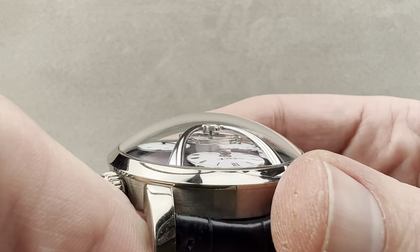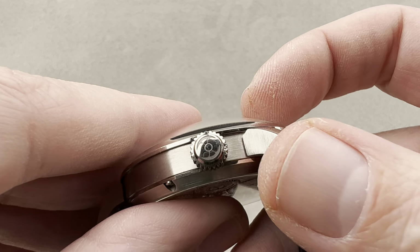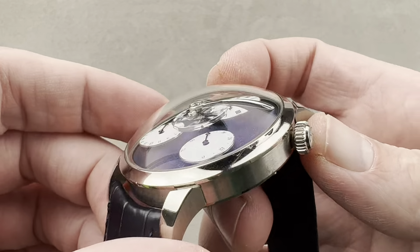It's concave all the way around. We have a dramatically domed sapphire, more on that in a moment, an off-centered crown to make this an ambidextrous watch, and you can see the battle axe logo again right there.